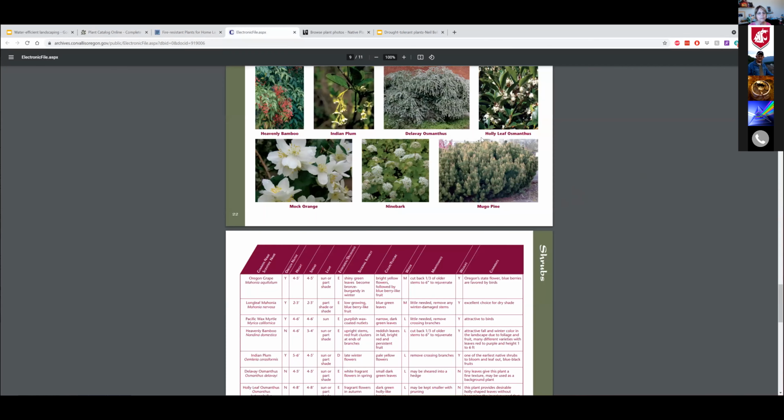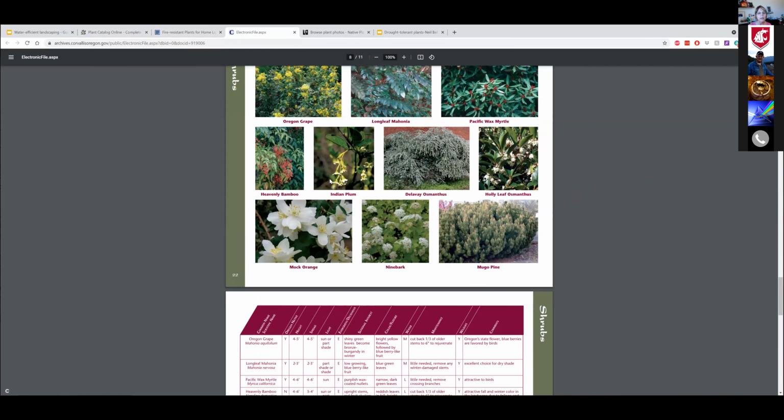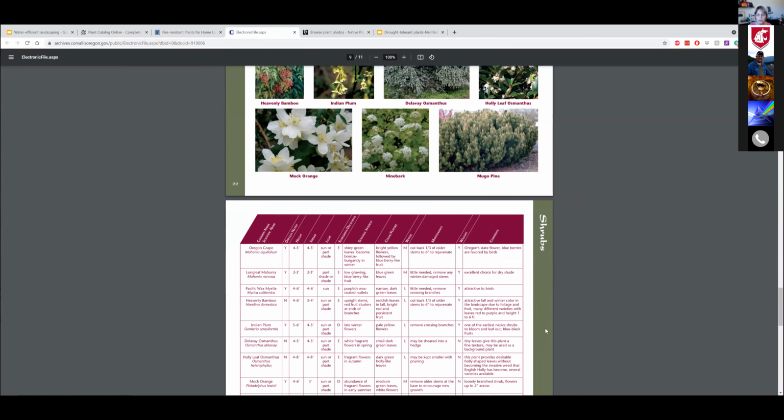Here's another one. This is a different site yet. It gives you some ideas as far as shrubs goes. It starts with shrubs, and then it gives you all the characteristics of it. You know, how big it'll grow, how high it'll grow. Is it a native? What kind of light it needs?